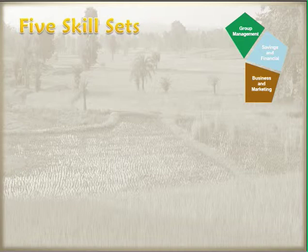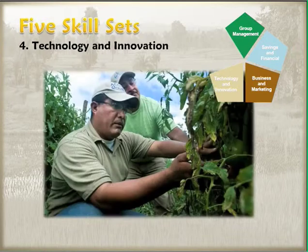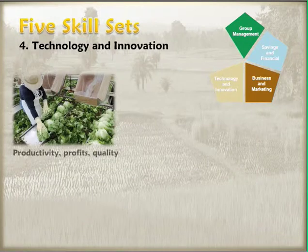A fourth skill set was technology and innovation. As soon as groups become involved in business, they understand that they need to access and apply new technology. The reason for this is that they immediately need to improve their productivity, their profitability, and often their product quality in order to stay competitive.